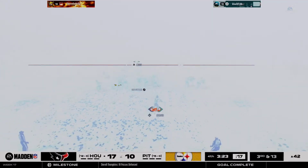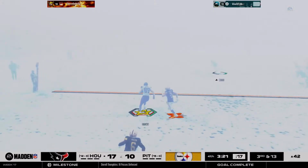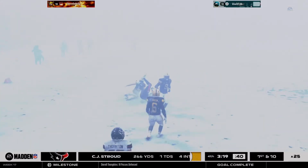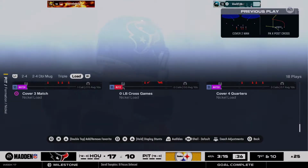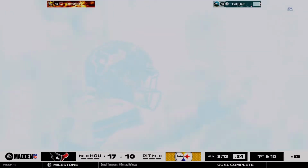Off the play fake, he'll look to throw. Open man left side is Brown. He's got it. He has been busy, 9 receptions on the game in that one. A first down. So this is a part of the game that everybody works on, Mike.